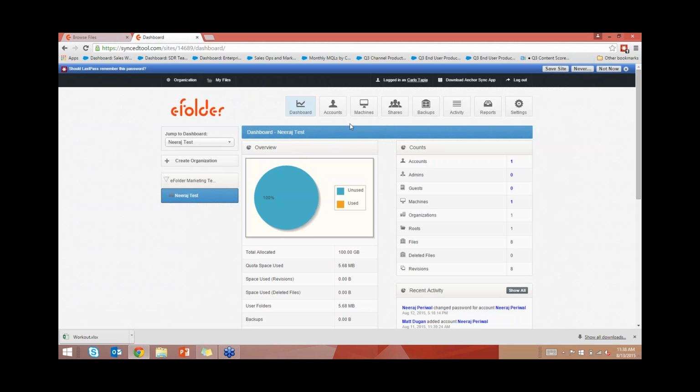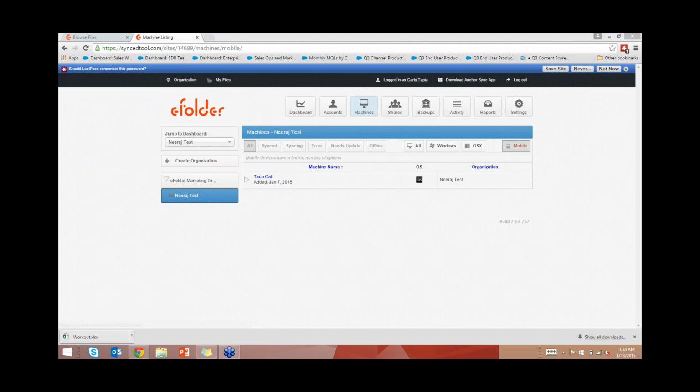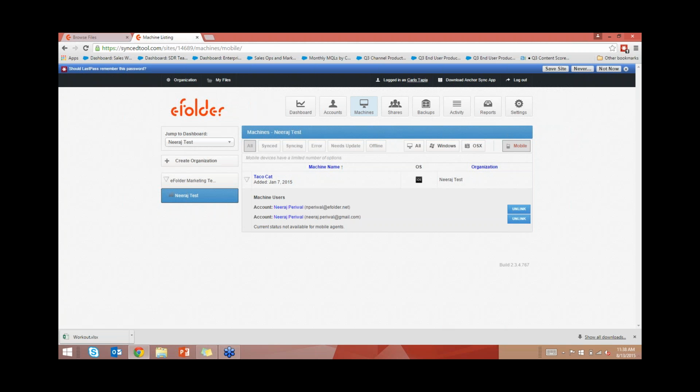So I'm in the Neeraj test account, and I'm going to jump into the Machines tab here. I'll have a full listing of users if there are multiple users, but in this case, the only user is this one device that we have syncing, which Neeraj has labeled TacoCat. So TacoCat is the device that's been lost. It belongs to Neeraj here. And what I'm going to go ahead and do is unlink this device. So go ahead and unlink it.